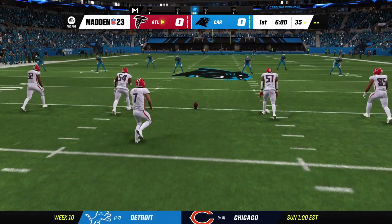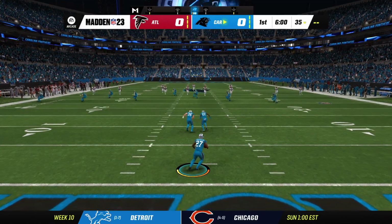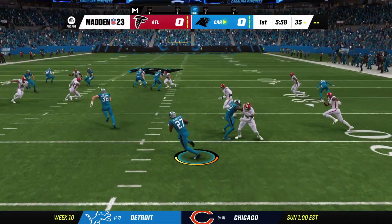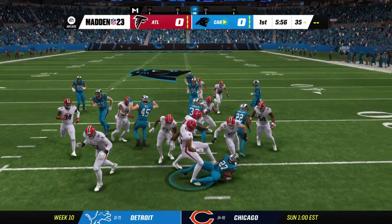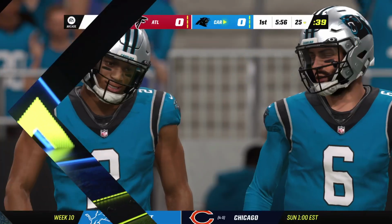Shadows starting to get a bit longer. Week 10 of the NFL season is here, and we're underway on EA Sports. Fielded just outside the goal line. And the tackle is going to be made right there at the 25-yard line.